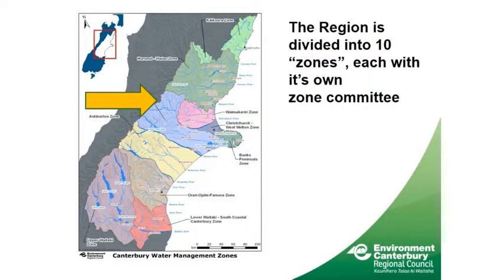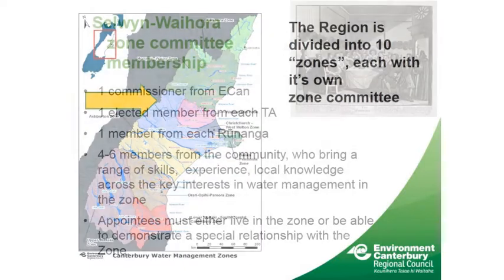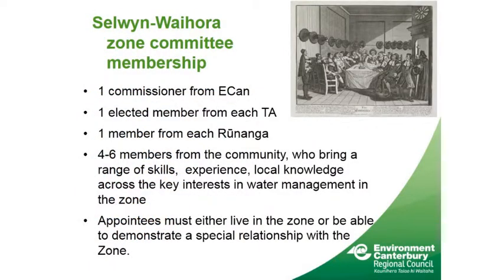Each of those zones has its own zone committee. They do a lot actually, the Selwyn-Waihora committee, but they did perk up a bit as we got further on into the process. Representation has been a hot topic of discussion. Governance representation from both the Regional Council and the relevant TAs. Runanga membership is central, and in the case of this zone committee we have 6 Runanga reps because of the special relationship that a large number of the Runanga have with the lake.